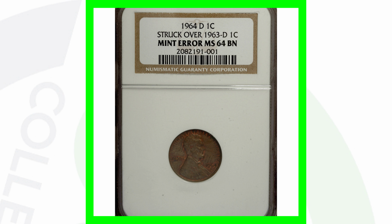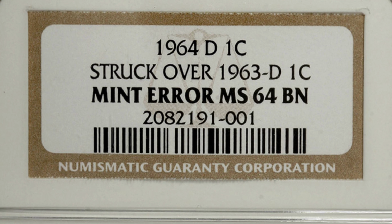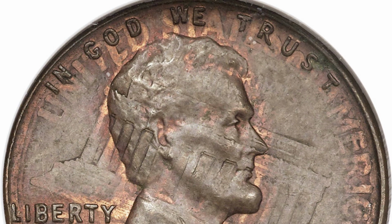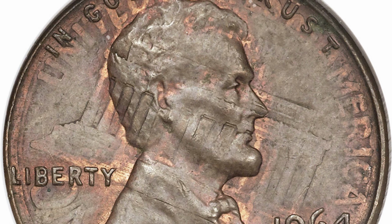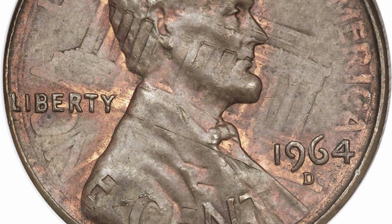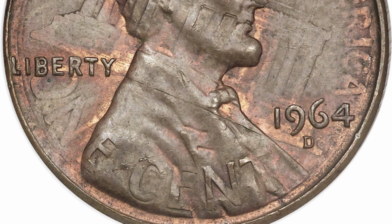Moving on to a 1964 Lincoln penny. Now this has been overstruck on a 1963 Denver minted Lincoln penny, which is very cool. We can see that clearly in the image displayed. Now a lot of fakes of these are out there. There are a lot of vise jobs. People send me those pictures all the time. You can tell when they are fake. This is actually a legitimate one.